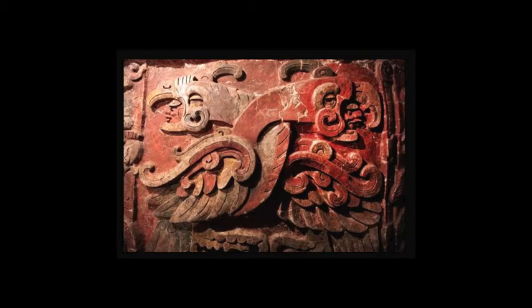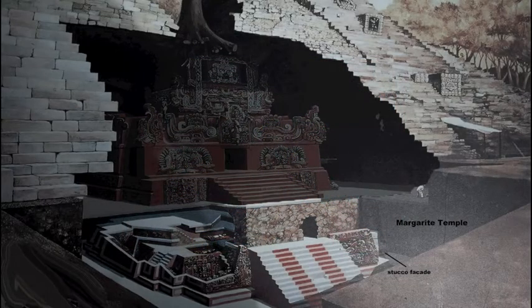After tunneling 25 meters below the top of the structure, archaeologists found a stucco facade featuring two birds with intertwined necks. One of these is a quetzal and the other a macaw. Together they spell Cucmo, while smaller symbols around them read Yash. The sculpture as a whole indicates Yaxcucmo. The facade was part of a building now known as the Margarita Temple.